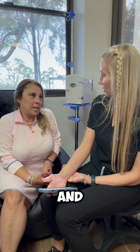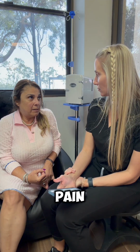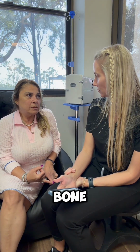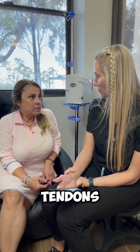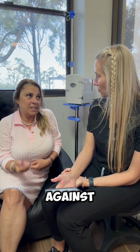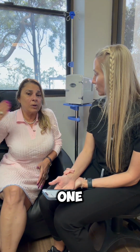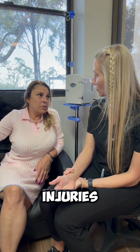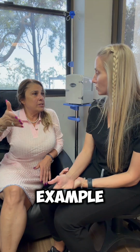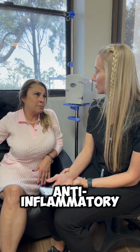So the BPC and the TB4 are the other two peptides that we like because they work on muscle pain, muscle injuries, bone injuries, cartilage, tendons, and also help with fighting inflammation. So when people have an injury, they start having inflammation. Our body needs to fight this inflammation to clear it up, and that's the reason most people have the pain. So number one, when people have injuries, we reduce the inflammation. BPC is one of the peptides that also reduces inflammation, but we put them on an anti-inflammatory program.